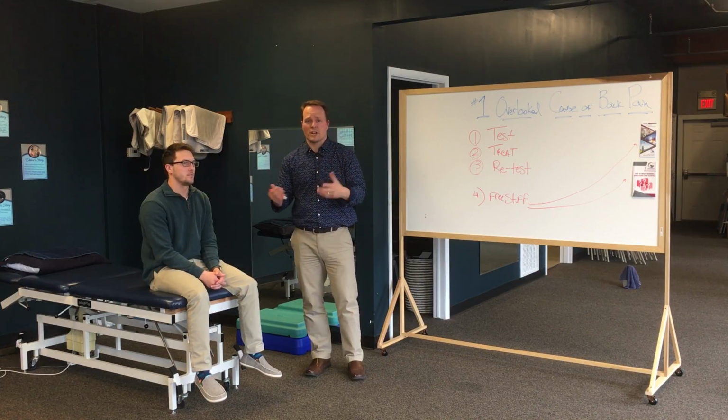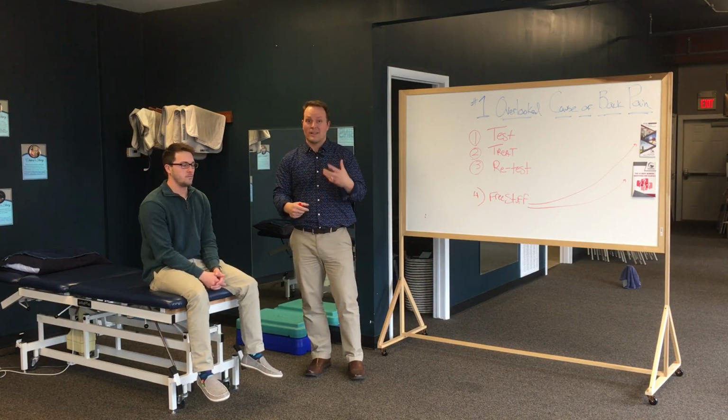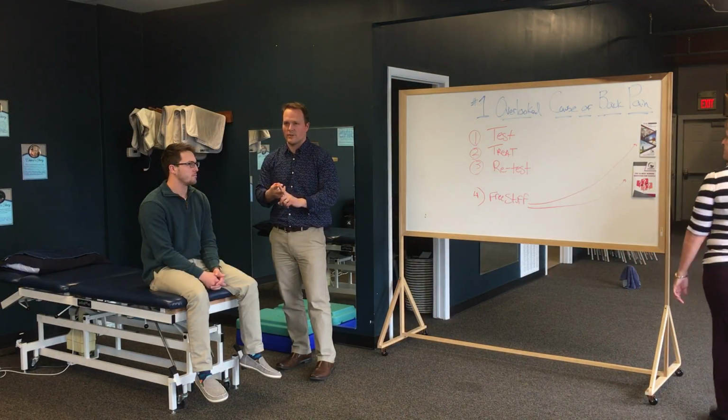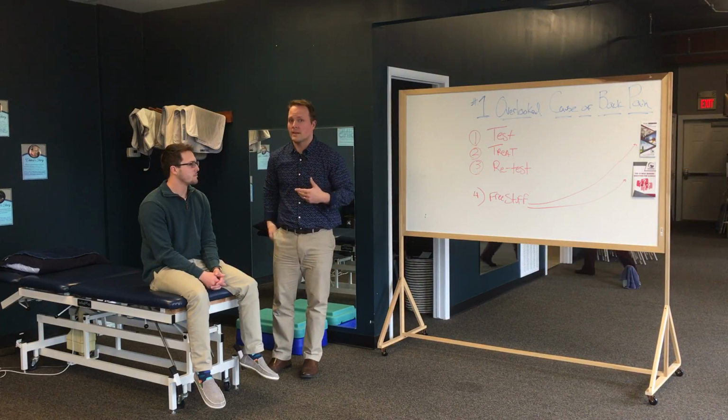So we might not see any huge changes here today, but someone that has back pain, certainly back pain that goes down the back of their leg, is probably going to have some nerve tension findings. The way we do that is we test it. We test nerve tension by doing slump tests or straight leg raise. Today we'll do a slump test just because it's pretty easy. And this is something you can do at home. You don't need me there to do that.